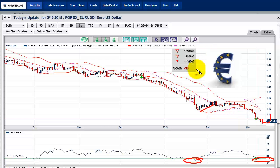But the trend clearly has been negative for the euro against the dollar from 135.86, currently trading at 107. So it's been a huge play for us. Even on our weeklies, huge play, big profits for our World Cup portfolio.